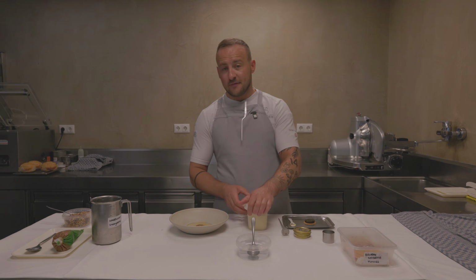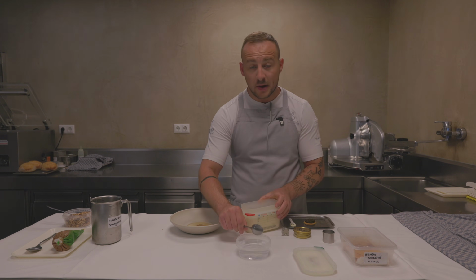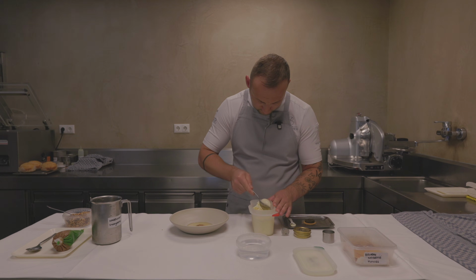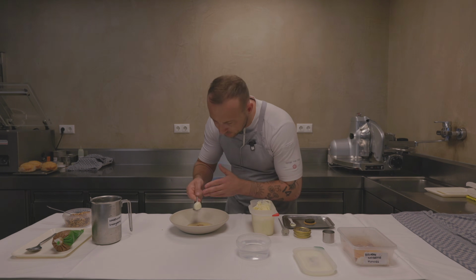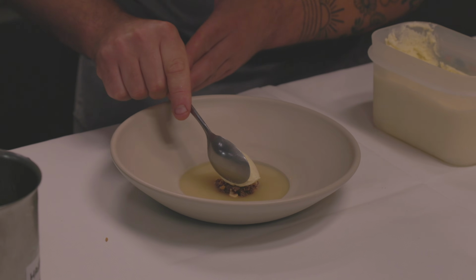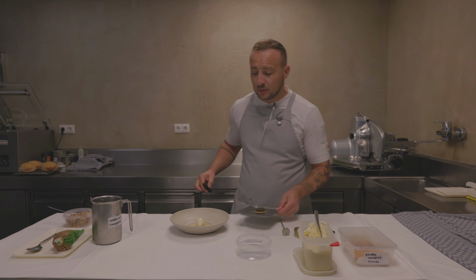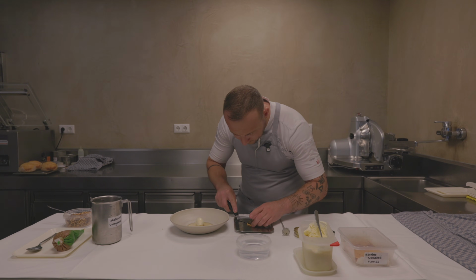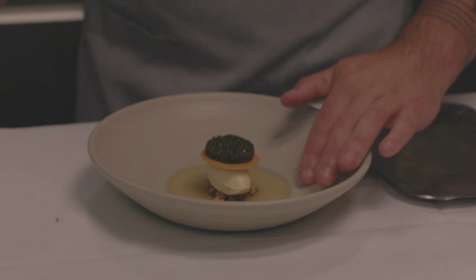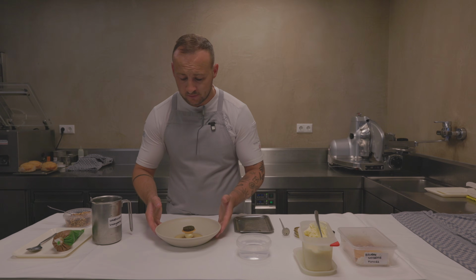And then of course we have the vanilla ice cream from the Dutch vanilla. We make a classic vanilla ice cream. Make a nice quenelle of it and put it in the middle of the dish. Then we put the tuile on top, with some nice pearls of the caviar. And this is our signature dessert.